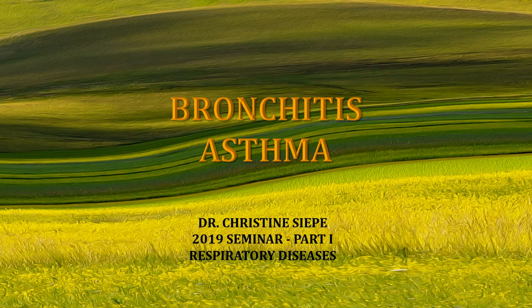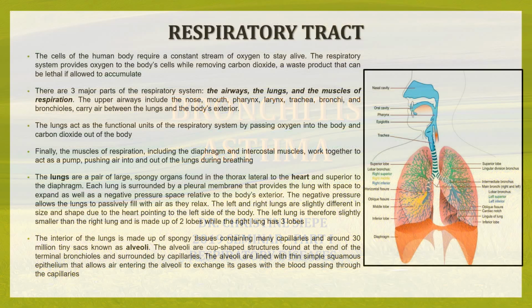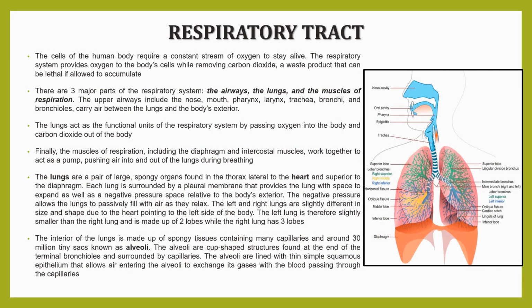So, without further ado then, let's get right into it and learn more about respiratory diseases. Let's start then by discussing the respiratory tract.